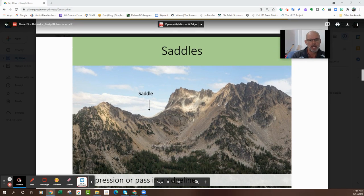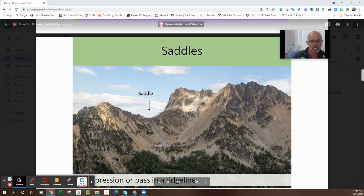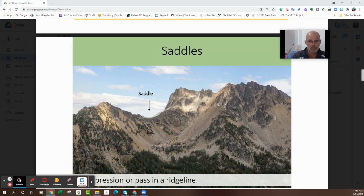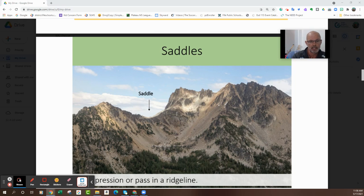A saddle is a major depression between two either mountains or major hills. You can see this picture right here. It's a long U shape, right? Well, this is not a great picture because you don't see the fuel along this line. If this was tree lined and there was trees going up this saddle, then anytime there was a fire in the valley, it would be like a blowtorch.